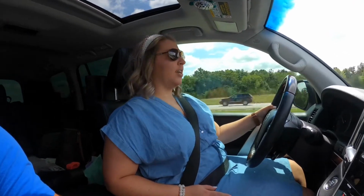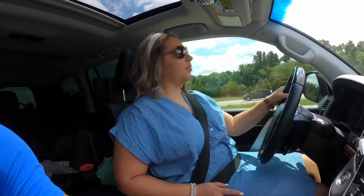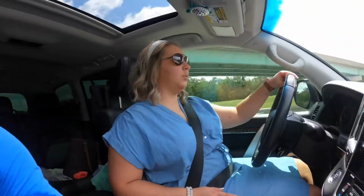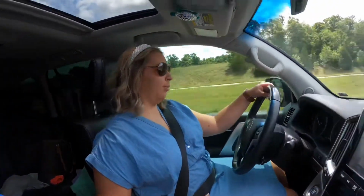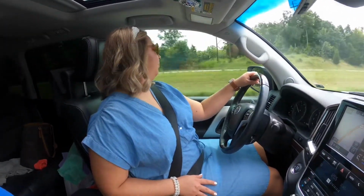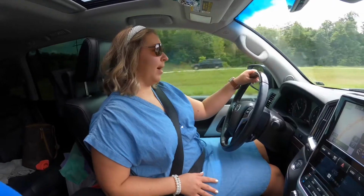I wish the gas mileage was a little better, but it's also not awful. I also don't have to drive through town every day, I go up the back roads, and my school's only about, I can probably make it there in 10 minutes from the house, so that's not bad.